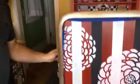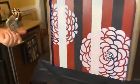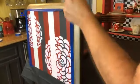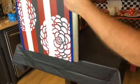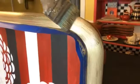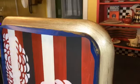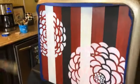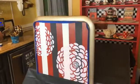Okay, so I'm going to come over here so that I can actually see that. Okay. So we've got some on here. I was just going to try to make it have no actual lines in it.